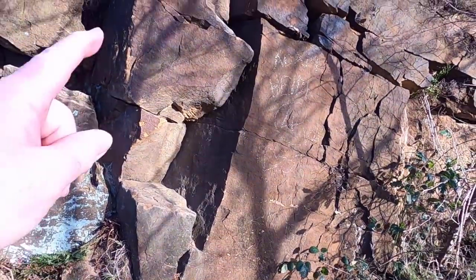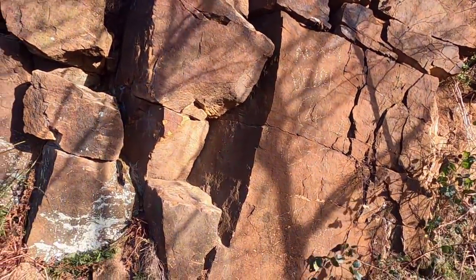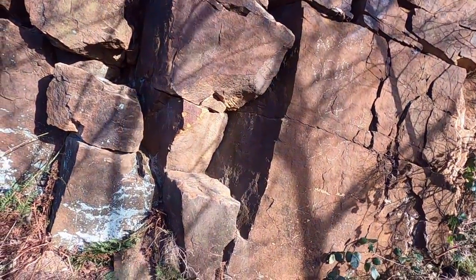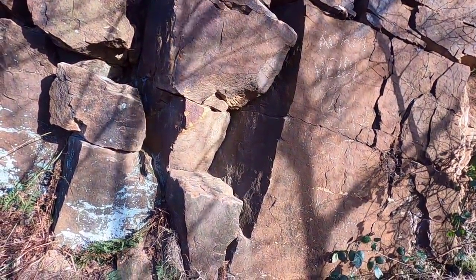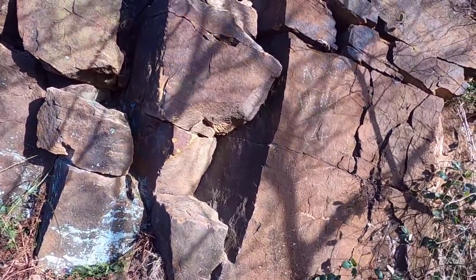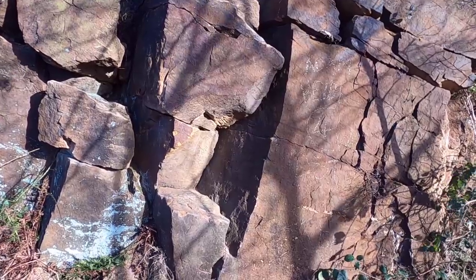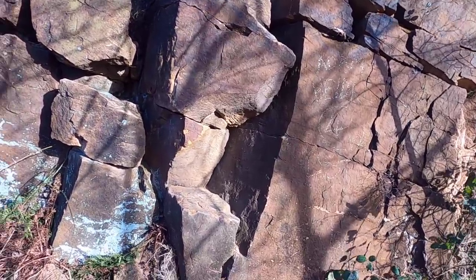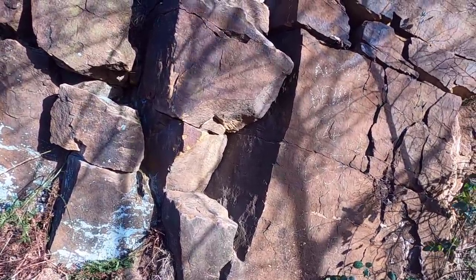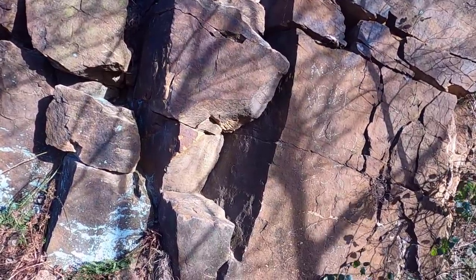I just love the textural quality of this rock and the shapes of it. So I'm going to take a picture of this in the vertical portrait format and see what can come up. We've got some nice reflections, shadows of the trees. 60th of a second, f8.